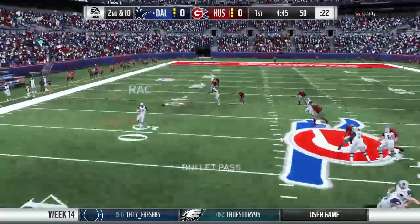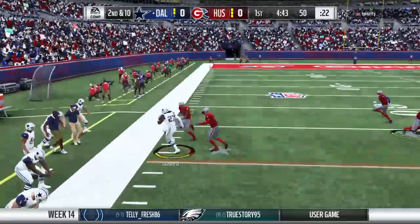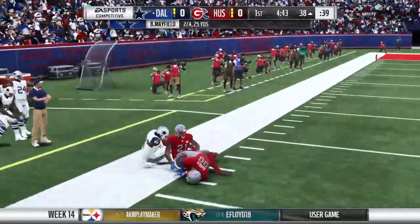From the shotgun, it's Mayfield. Dumps it off to Gurley. They pick up 12 on the play there, and they move the chains.